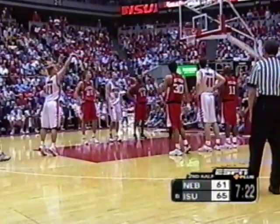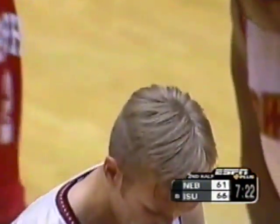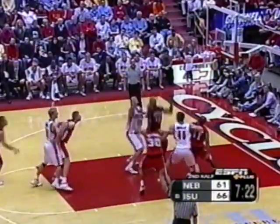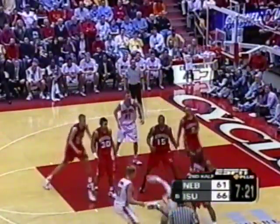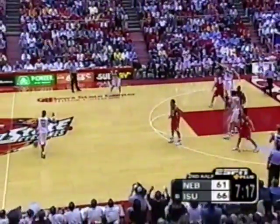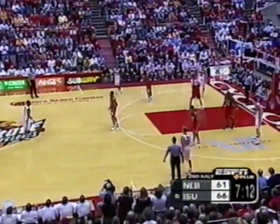Shane Power from Crown Point, Indiana, a 6'5" freshman, good defender. Free throw good. He again worked with Rick Mount over the summer on his jump shot back in Indiana. His uncle, Don Brum, was a Pro Bowler in the NFL. It's an athletic family. That's short. Rancik keeps it alive. Shirley gets the ball, saves it. Got it to Power. What an athletic play by Paul Shirley. What effort by Rancik and Shirley.